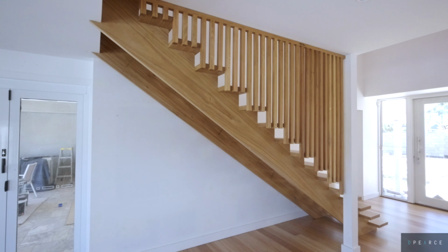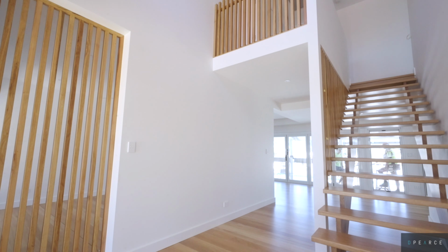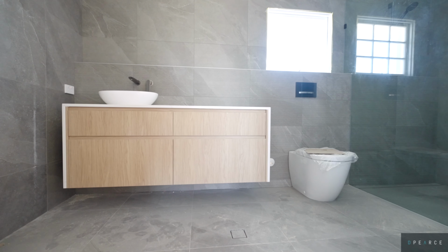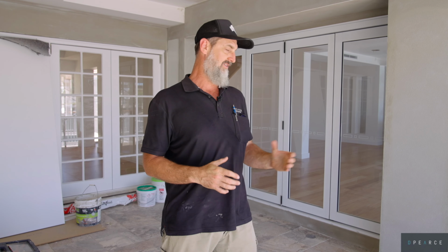But other than that, it's actually pretty exciting considering all the delays we've had since we started this project: materials not being available, trades not being available, huge amount of wet weather. I'm pretty stoked to have this project to where it is in time for the owner to spend Christmas in here. So it still looks a little bit messy at the moment.